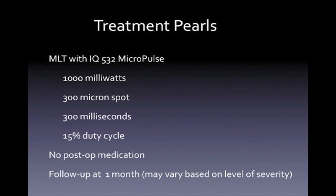Some of the treatment pearls I just want to leave with you too is that the MLT with the IQ532 MicroPulse treatment is that you want to use 1,000 milliwatts of power. As you saw in the comparative slide, between 300, 700, and 1,000. I believe that the 1,000 milliwatts, at least in my hands, works the best at controlling pressure without causing any thermal damage and no harm to the trabecular meshwork. By using 1,000 milliwatts, we seem to get the best desired effect that we're looking for. We still use the 300 micron spot size and a 300 millisecond duration with the 15% duty cycle.